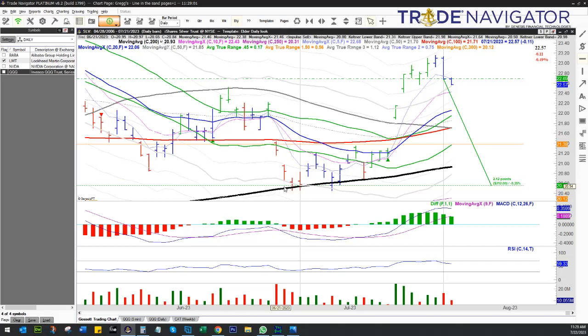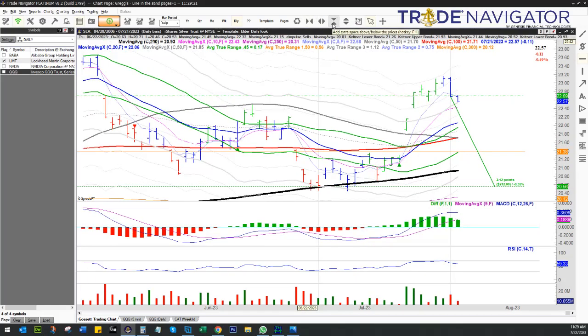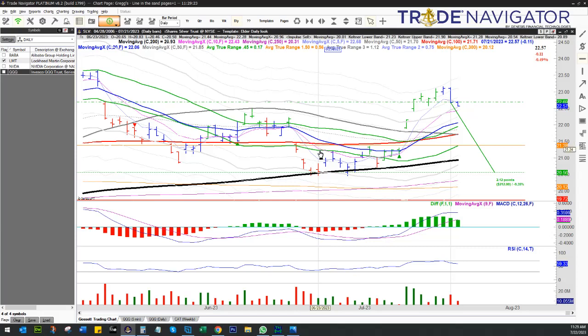In addition to that, it also rejected the negative third ATR channel, which is important because 92% of prices tend to stop going down, move sideways, or go up when we get to the negative third ATR channel. So that, in conjunction with the rejection of the 200, is a very strong level, and it gives me a very good line in the sand to base my trade upon. So I entered here, 2056.